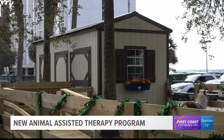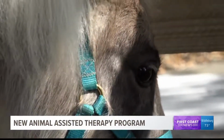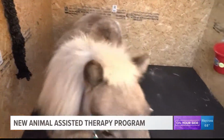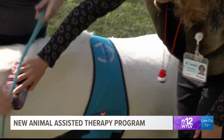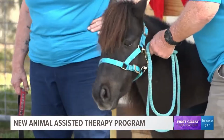The mini horses don't live in these barns, though. They do go home with Jennifer at night. Nemours just finished a pilot program using volunteer staff members, walking them through the 6-week program for pediatric patients that begins with step 1, a simple introduction. The second step is going to be grooming, and then leading, and then eventually go to obstacles.